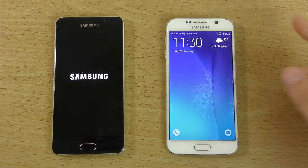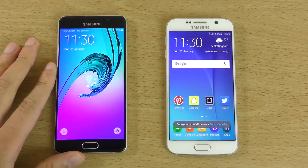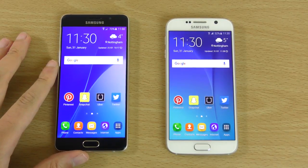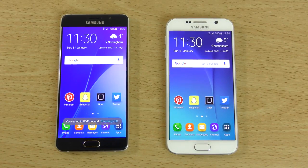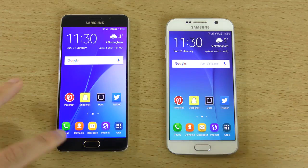Oh, we do have the S6 still coming on first here, very nice. And a little bit slower here with the A5. So we are going to be testing the performance and checking out the games as well as the camera. So we can just start off with the day-to-day.